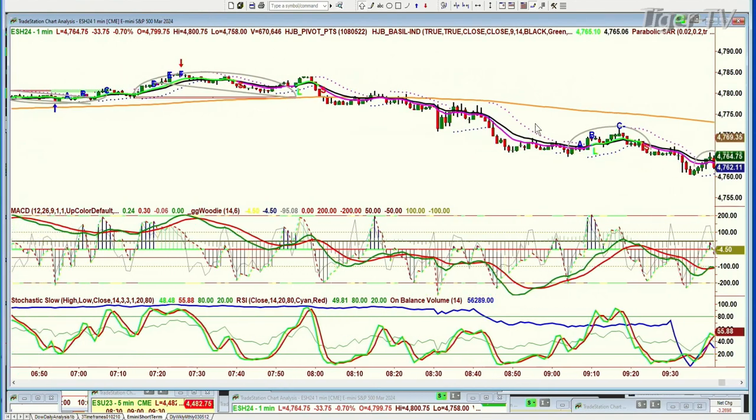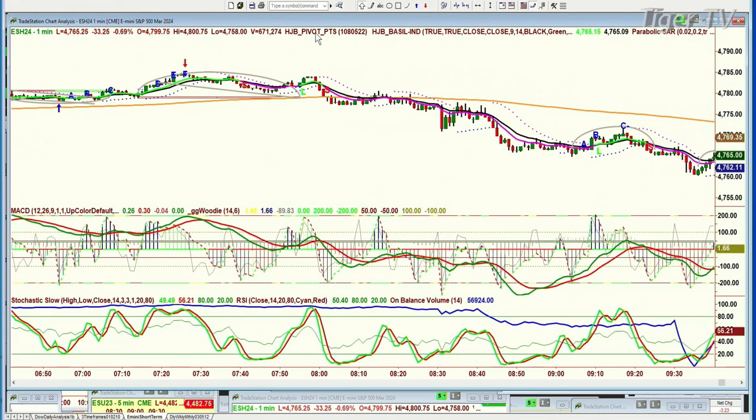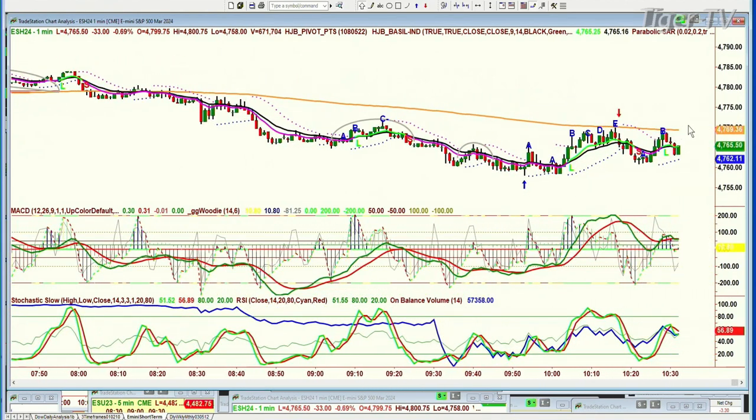Yeah, that's right. And now we've come down from 4,800.75. We're at 4,764. But look how important the 200-period moving average was. Then it wasn't. Then it was. And now again, we'll see what that's going to do. And that's at 4,769.